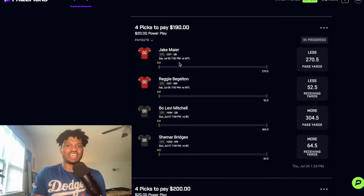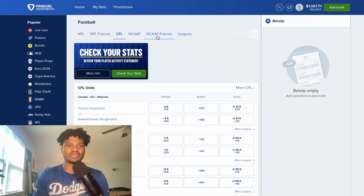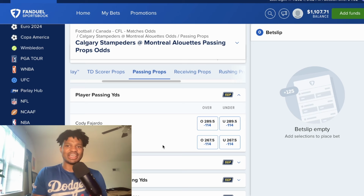So we can take this strategy even further by comparing these lines to a sportsbook. Let's say FanDuel. So basically, we're trying to choose a line where we're getting the most value. For example, if we look at Jake Maier, his line is set to 270.5 passing yards. Whereas if we go to FanDuel, for example, here we can see that on FanDuel, Jake Maier, his line is set to 267.5.